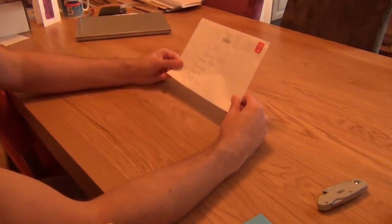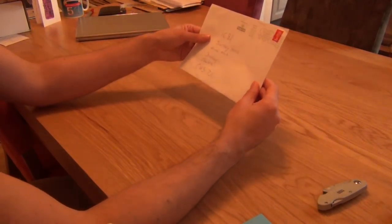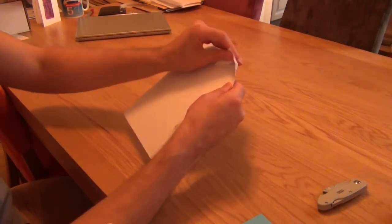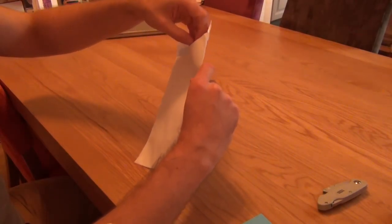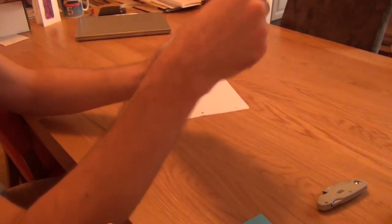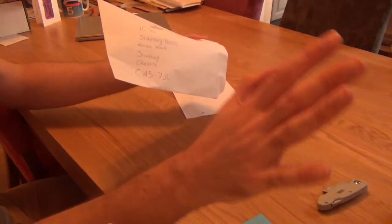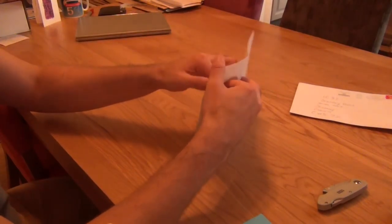Okay, last envelope, guys. We made it. We've actually done 7 items. How awesome is that? So this should only take a second, I think. It's nothing major. Doesn't feel very big. Doesn't feel very heavy. Always check, just in case there's any money. I'm joking. Okay, here we go.